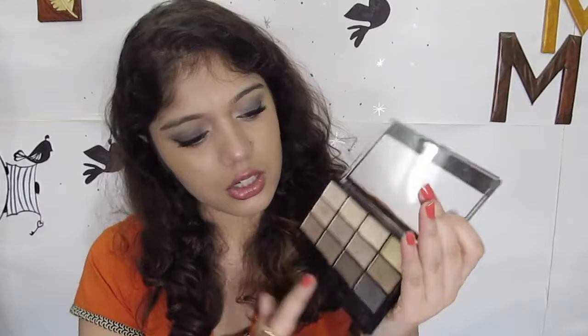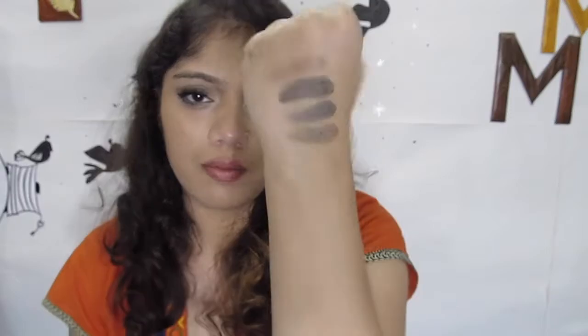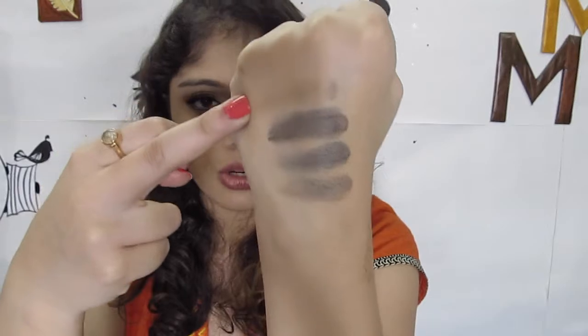For example, let me just wipe off the swatches. If you take a look at these darker shades, these two darker shades, in fact even that one, they're not horrible. Of course, you need to go in pretty heavily, like I am over here. This is what this swatch looks like. This swatch, not so bad. Of course, the one on top is extremely patchy.